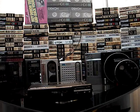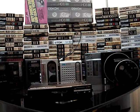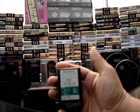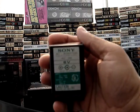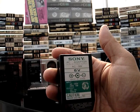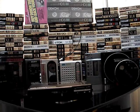Comes with, I have everything out right now, but that would be the belts for the unit. Trying to see if I hit any notes here. The original, this is the original AC power adapter. If you're trying to get one and you don't have the original power adapter, this is what it looks like. That's the AC-9W, which is a 6-volt power adapter. DC, obviously.